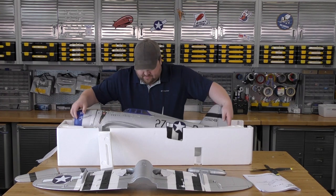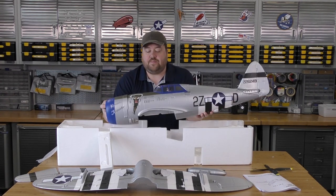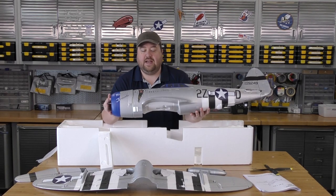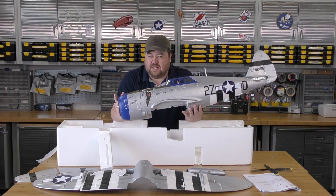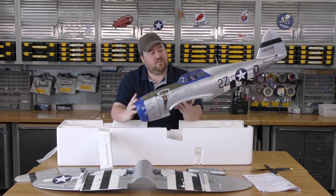Let's grab the fuselage out here. There we go. Check that out. Now, my only complaint with this plane is the strange poop tornado. Could have been graphically just a little bit better. Pilot looks okay.